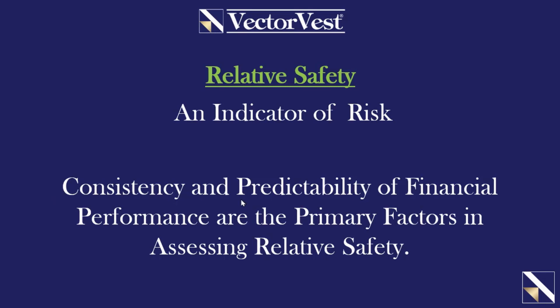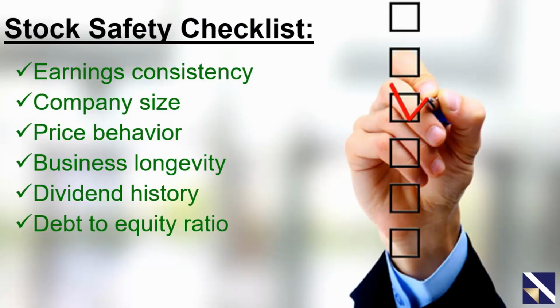Consistency and predictability. As I often say, what two better adjectives to describe the stocks that reside in your retirement portfolio? In Chapter 7, Dr. D goes on and states that good information on stock safety is hard to find, and so consequently most investors do little more than plug intuition into their investment decisions.